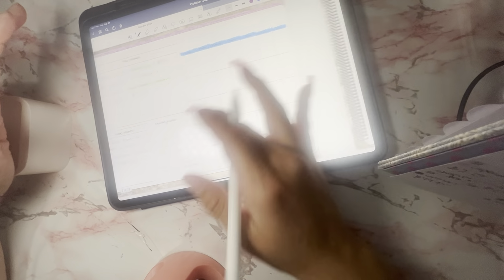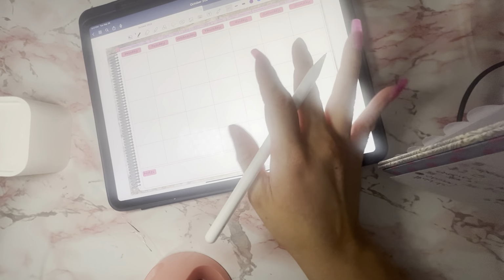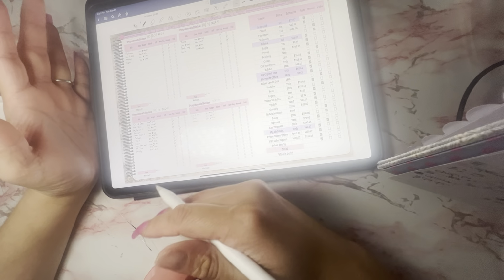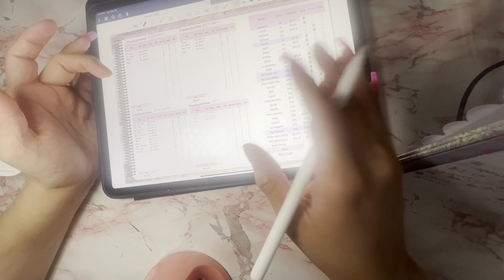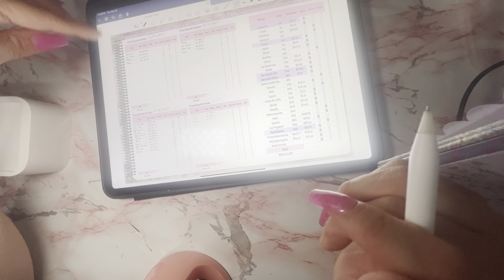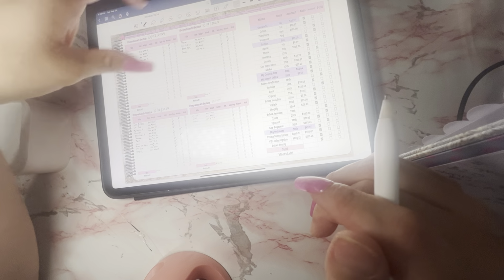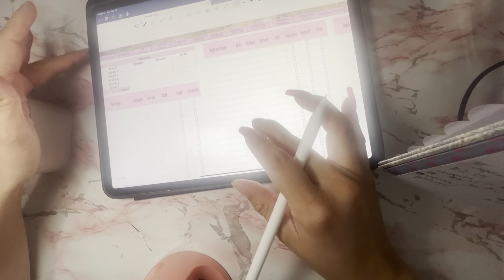This is for the monthly overview. I am not going to do the calendar today because we still have time before that. And I have already done most of the bills. So as you can see, the bills are all set up on this side. Anything in purple means it's coming out of my account. And I have already split it up between paychecks. Budget by paycheck for the month.